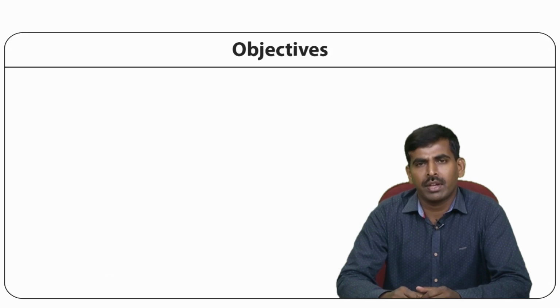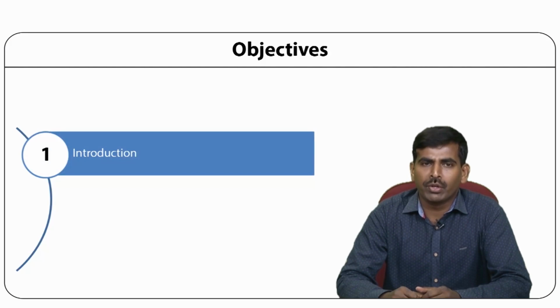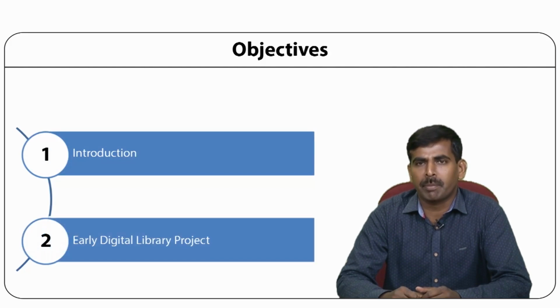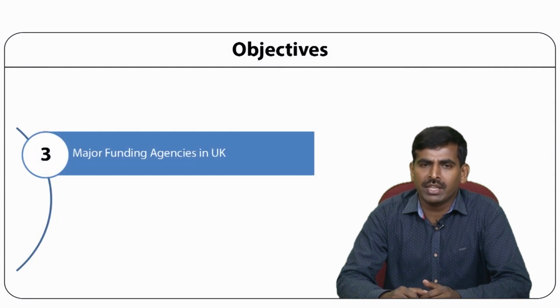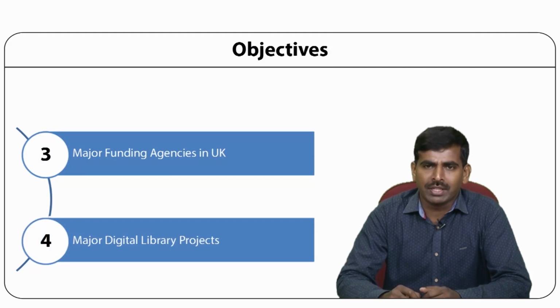Today I am going to talk about the module called Digital Library Project in UK. The module comes under the paper Digital Library. In this module, I am going to talk about digital library development in UK, also elaborate about various funding agencies and their role to develop digital library system in UK, major digital library projects and their achievement, etc.